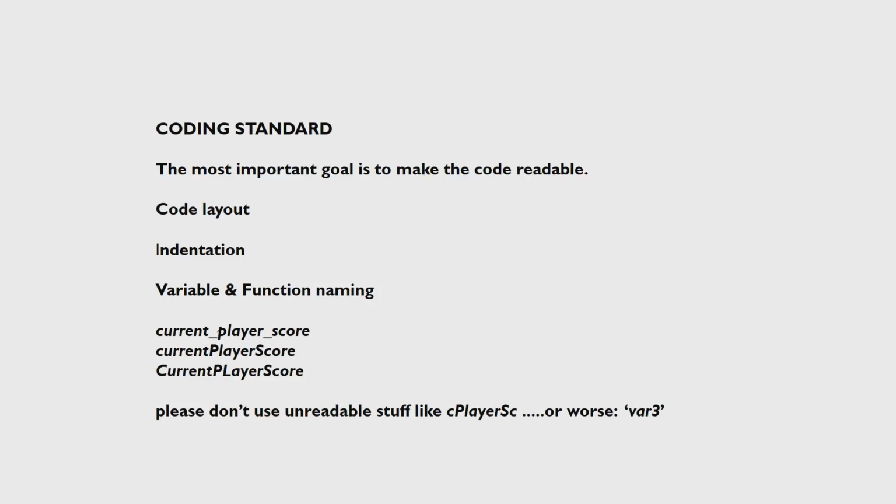And please, variable names need to be readable. Like you just said, self-documenting code. If I read the code, it should explain what it does. So don't use abbreviations, just write it out. It's not like we have a lack of space, so write current player score and not C player, which is super cool while you're typing, because you save 5 characters, but after a year you're reading it and you say, C player, what is C player? I have no clue. It happened to me a lot. And I've really seen people using var3 for their third variable, and then they complained that their code was not working and I had to fix it. Please don't. Just write it out like you would explain it to somebody else what it does.